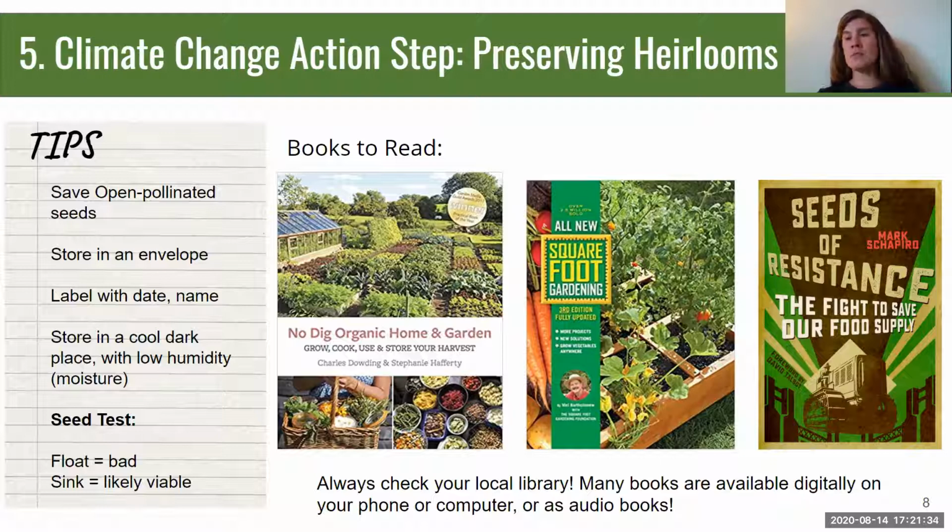So Seeds of Resistance really gives a great history of seeds, really globally, but it also focuses a little bit on the United States, and just how we went from very diverse seeds to a very, very small diversity of seeds, and how we want to kind of reestablish the seed diversity. I love this book over here, the No Dig Organic Home and Garden book. It's about growing, cooking, using, and storing your harvest. There's really great recipes, really great tips on caring for your garden. And so I just wanted to make those recommendations to you.